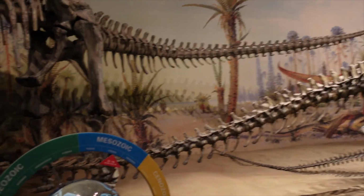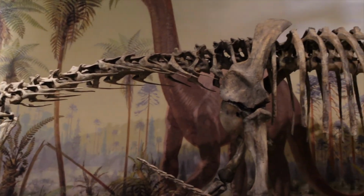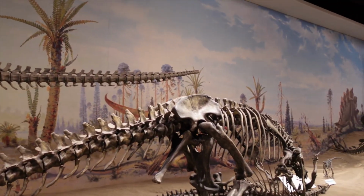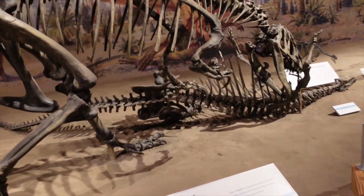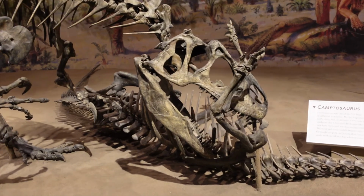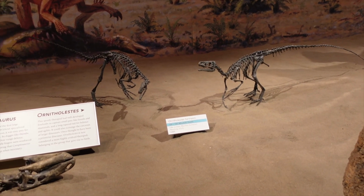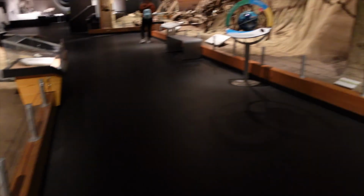So all of these are casts, but they're casts from the real deal, right? So just so impressive. I love this little setup. These two dudes, or ladies, they could have been ladies, duking it out. Oh boy. Check out these little guys. Good God.